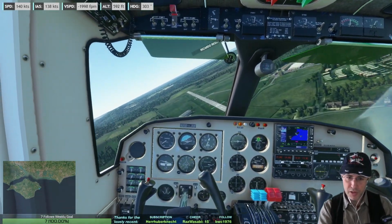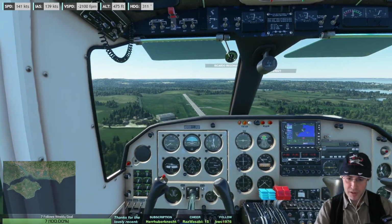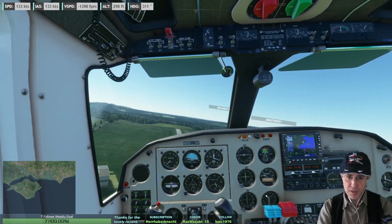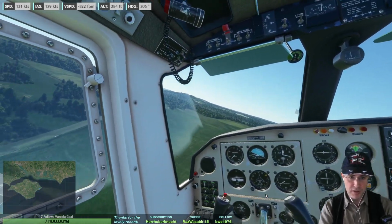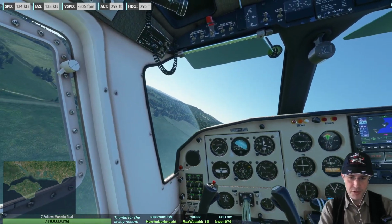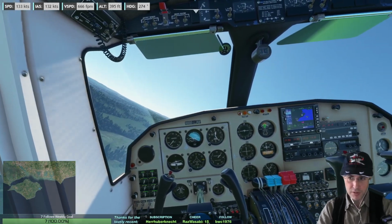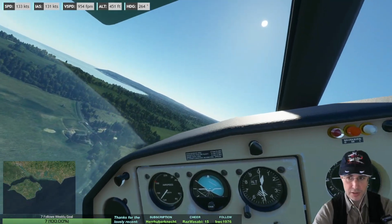I'm totally unfamiliar with this, so I'm just coming in. Let me go around one more time, and that'll also give me an opportunity to do a landing rate guess here. I think the Sim Toolkit Pro bot is on. So I'm gonna guess, let's see.